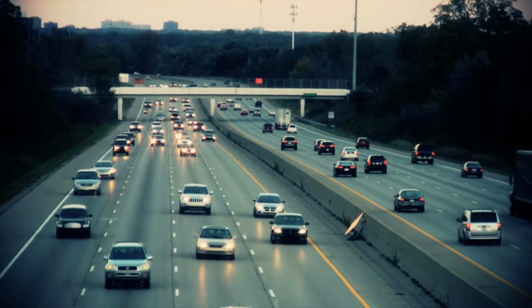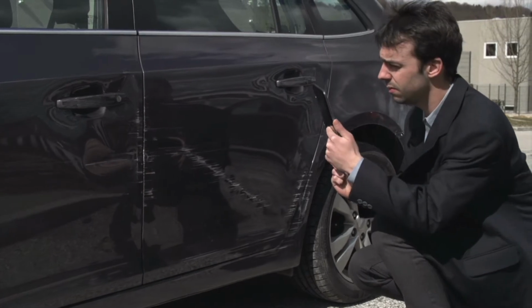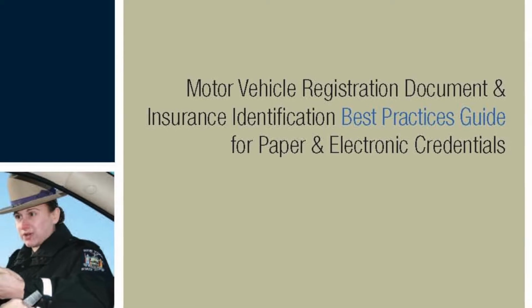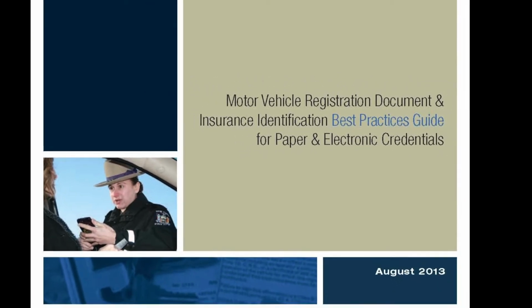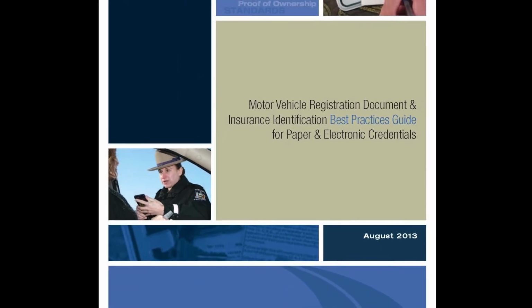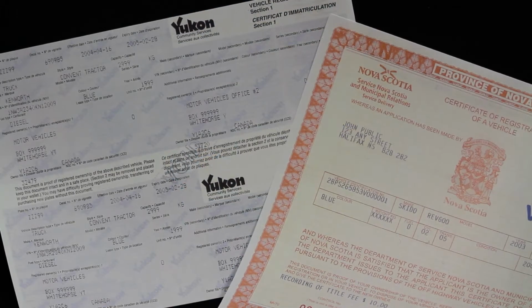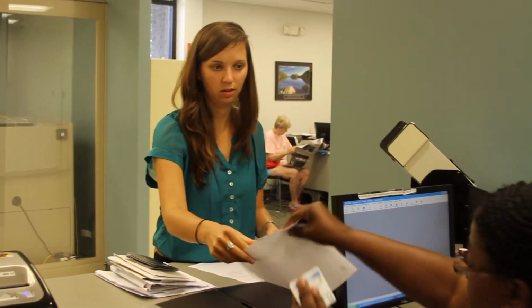motor vehicle administration, and industry to address inconsistent data content and formatting of vehicle registration and insurance identification documents. The working group's newly released Motor Vehicle Registration Document and Insurance Identification Best Practices Guide for Paper and Electronic Credentials presents recommendations for standardizing data elements for vehicle registration documents and insurance identification cards, and the format in which they should be presented. Customer service is important to motor vehicle administrators.